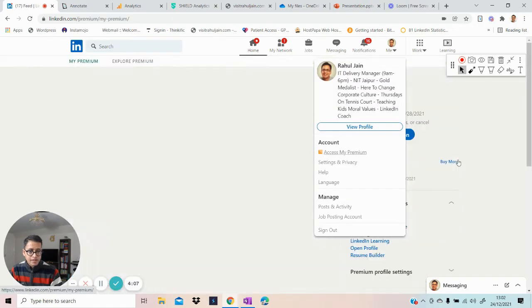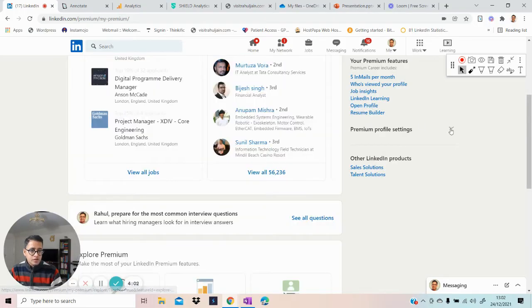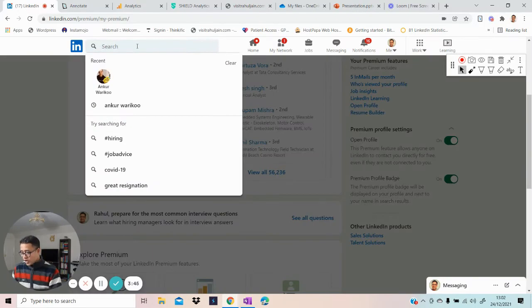So if I go to access my premium, on the right here, you will see open profile, right? If I click on premium profile settings here, you will see it gives me an open profile setting, which I can turn on and off. For everybody, I repeat, for everybody, if you have LinkedIn premium profile, make sure you set it to open profile, right? How? For example, I go to Ankur Wariku's profile.